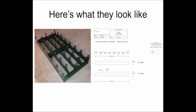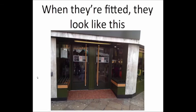There are no sharp edges because of the laser cut, and it's polyester powder coated, so the finish is very good. They're very hard wearing, and they're practically maintenance free, to be honest. Just a very light damp cloth is all they need to keep them nice and clean. When they're installed, they look like this.